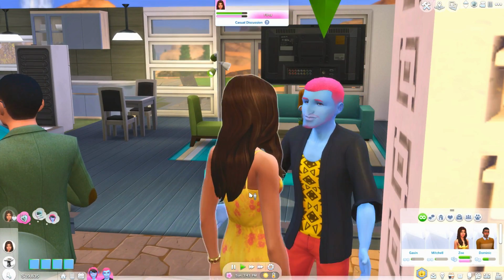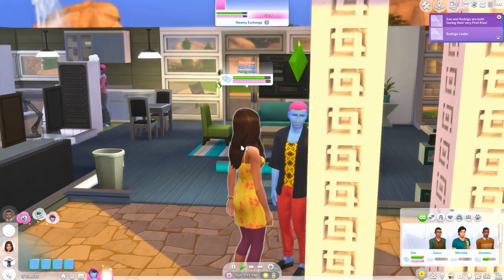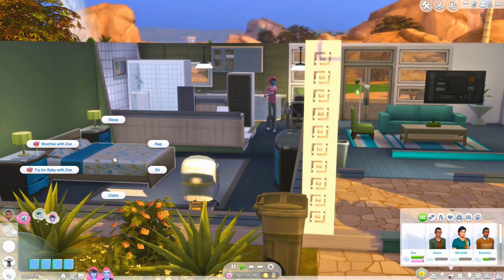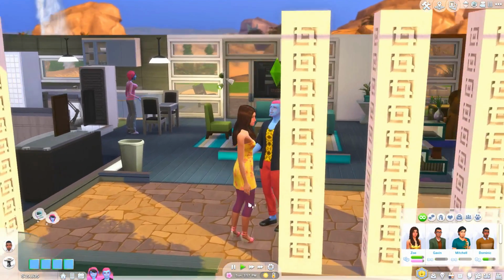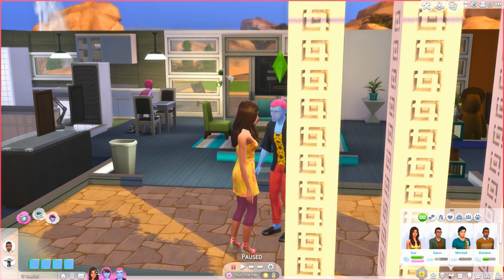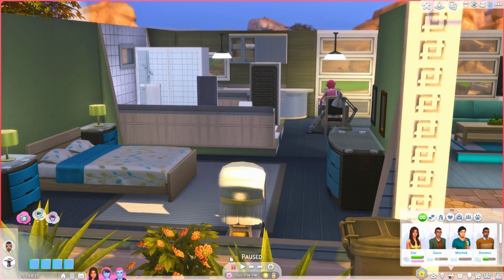Okay, you guys, they are gonna have their first kiss and they are gonna trap your baby. And then I'm gonna have to actually add her into the household so that we can just have her. Yeah, I'm just gonna do it now. All right, so we're gonna add her to the family and I still can't. I don't know what's happening.